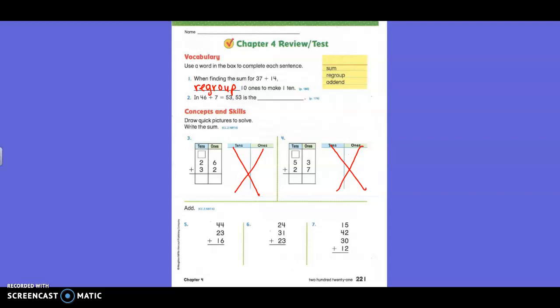Number 2. In 46 plus 7 equals 53, 53 is the what? We just talked about this. In that problem, 46 plus 7 equals 53. What is 53? What is this called? Jason? What is the answer to an addition problem called? The sum. Boys and girls, this is an addend. This is an addend. This is the sum. One addend plus another addend equals the sum.